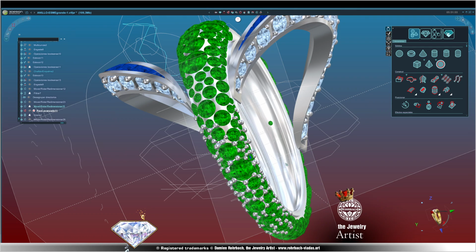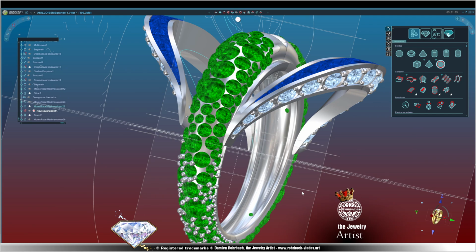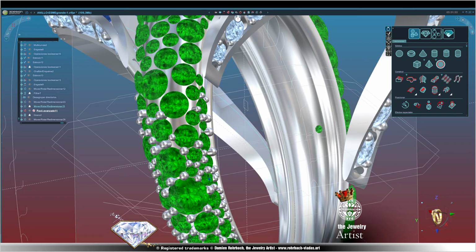The body of the ring needs all the prongs. This is a very special snowflake pave. It's totally custom made, and there is absolutely zero automatization to make this kind of pave. And that's where our job literally starts.